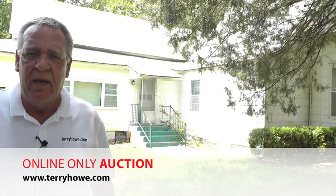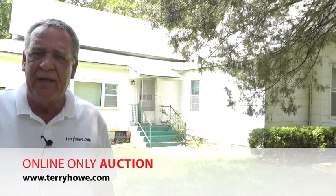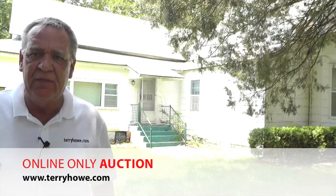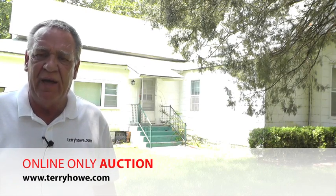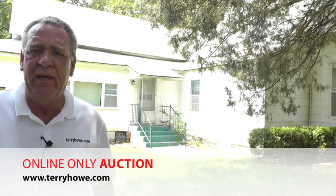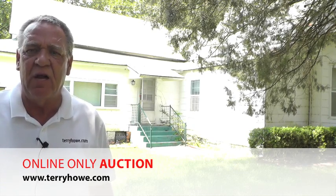a solid house. And as you're looking at it, bring your package with you and look at your survey. We did not put a tax map in here because the tax map does not match the survey. We're selling it by the survey and by the current deed that's in your contract package. So look that over carefully. All right, we're going to head inside and take a look, and then we'll come outside and I'll show you some of those things I was talking about.